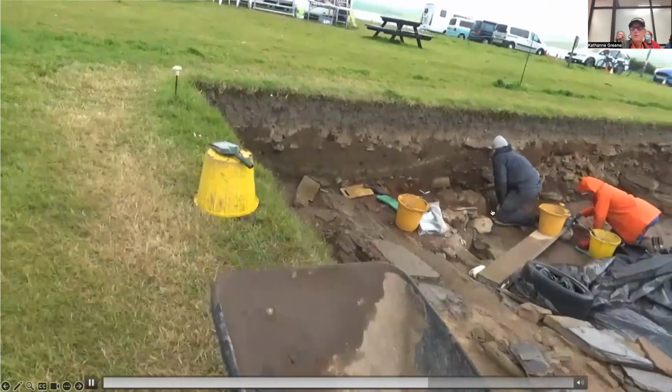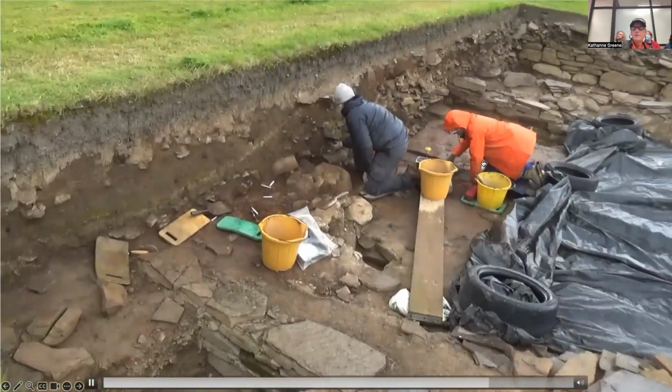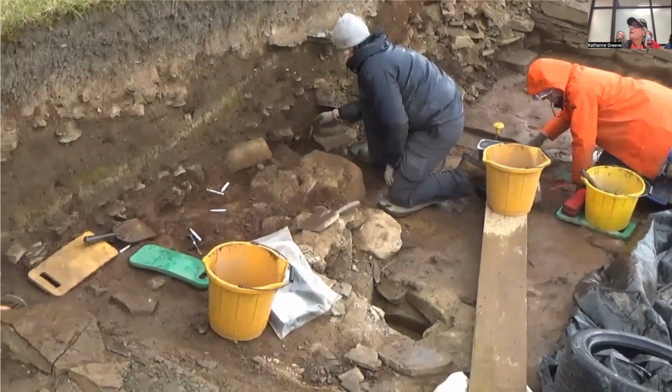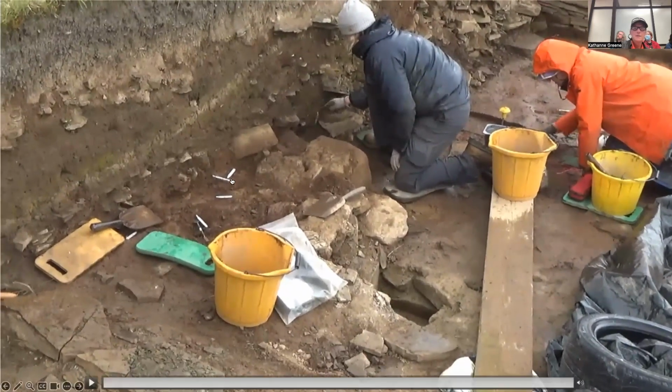And this is my corner. This is Claire, who's an archaeologist from California, and this is Katrina, who's just a volunteer from England, I think she's from. And that's our corner. And you see these little red things or white things?